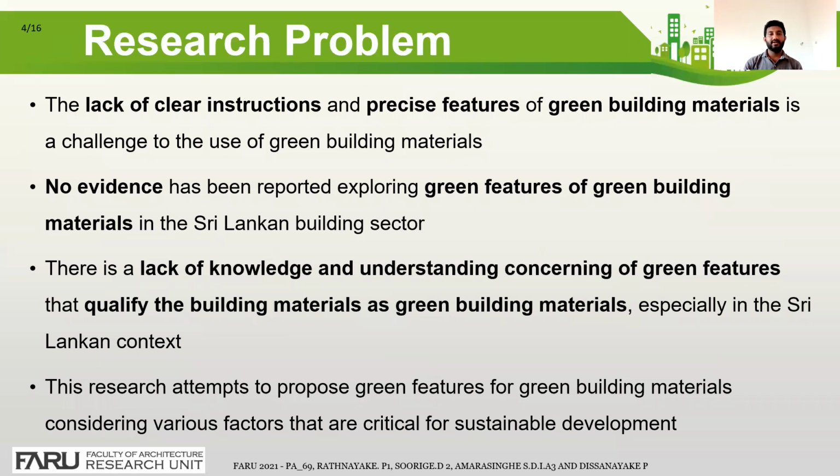Actually, the lack of clear instruction and precise features of green building material is a challenge to the use of green building materials. No evidence has been reported exploring green features of green building materials in the Sri Lankan building sector. There is a lack of knowledge and understanding concerning green features that qualify building materials as green building materials, especially in the Sri Lankan context. Therefore, this research attempts to propose green features for green building materials considering various factors that are critical for sustainable development.